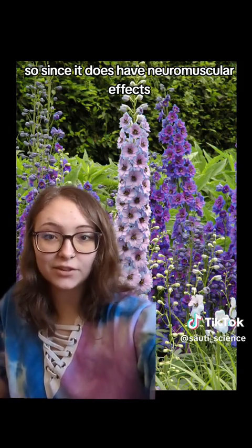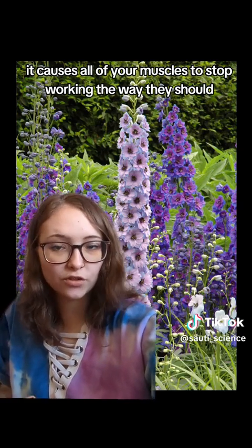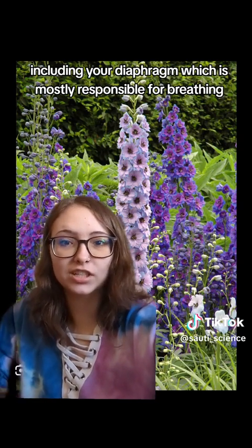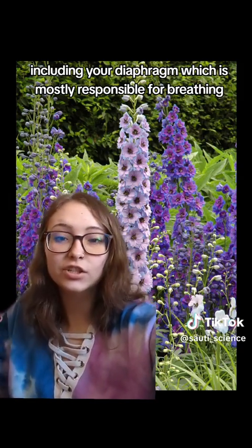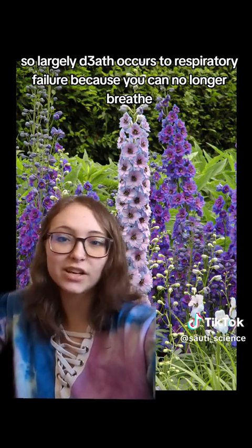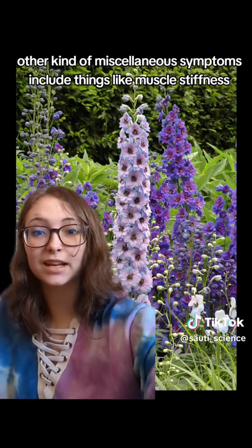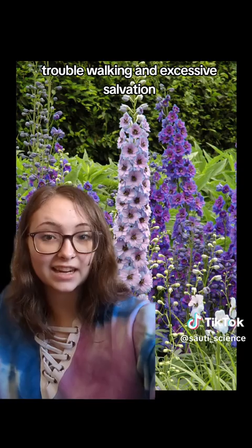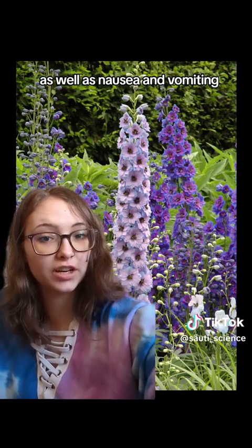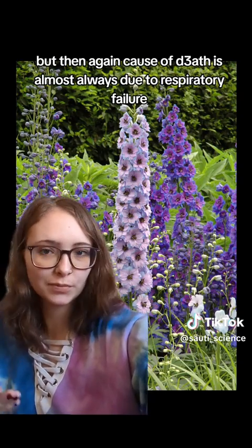Since it does have neuromuscular effects, it causes all of your muscles to stop working the way they should, including your diaphragm, which is mostly responsible for breathing. So largely death occurs due to respiratory failure because you can no longer breathe. Other miscellaneous symptoms include muscle stiffness, trouble walking, and excessive salivation, as well as nausea and vomiting. But again, cause of death is almost always due to respiratory failure.